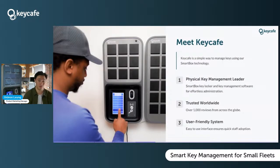So how does Keycafe fit into all of this? Keycafe is a smart key locker, which we call a SmartBox, and accompanying key management software that is used for administration and permission management of all of your keys. We have thousands of customers worldwide and over 1,000 reviews online that you can look and see for yourself. And our system is designed to be really user-friendly, so that anyone can use it. Even someone who doesn't know how to use a smartphone can simply come to the box, get their keys really quick, and we find that staff usually pick this up within 5 minutes.